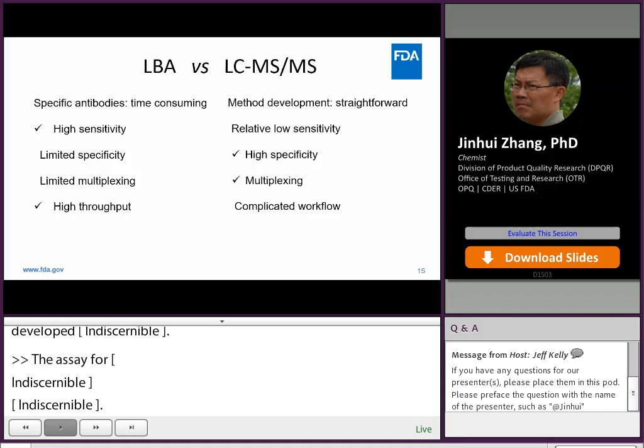Ligand binding assay can have very, very high sensitivity. And fortunately, LC-mass sensitivity is relatively low compared to ligand binding. Talking about the specificity, ligand binding assay and LC-mass are specific in different ways. But generally speaking, LC-mass has higher specificity. It can detect subtle change on a large molecule.